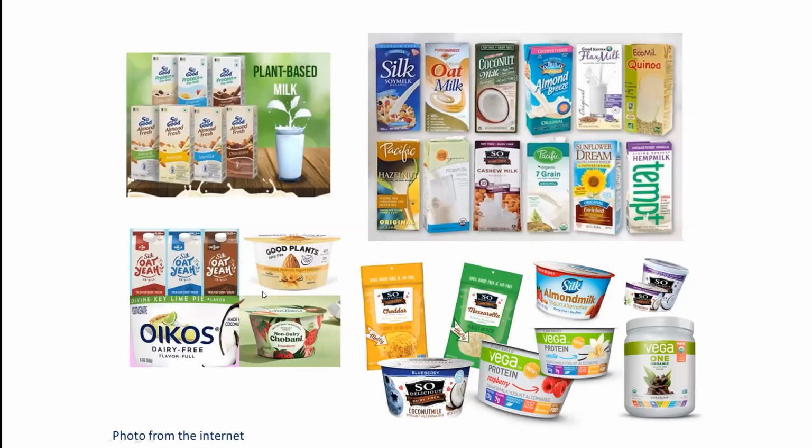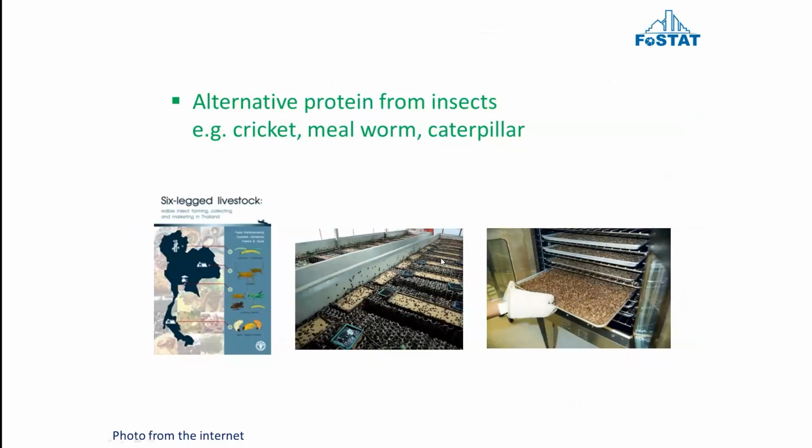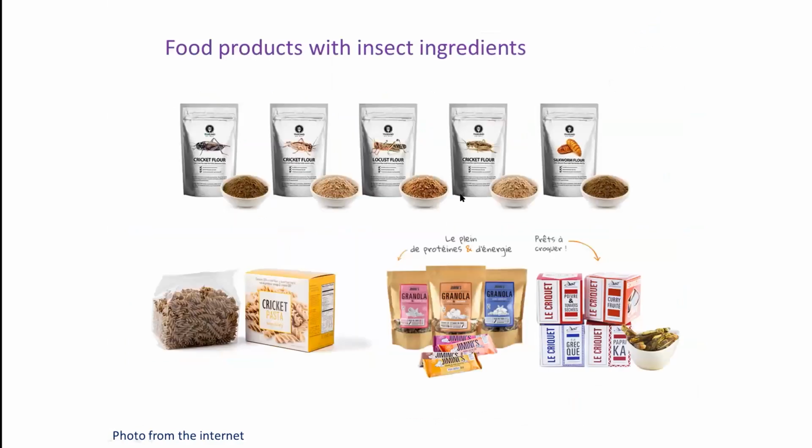And the plant-based milk is another category that is going widely in all the markets as well. Another protein source of interest right now is protein from insects like cricket, mealworm, or caterpillar. In Thailand, we have quite large cricket farms that supply for exporters as well as locally. These are some of the food products using insect ingredients that you may see more and more in the future.